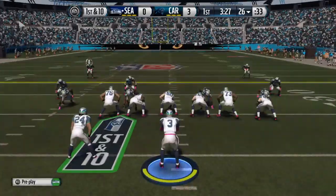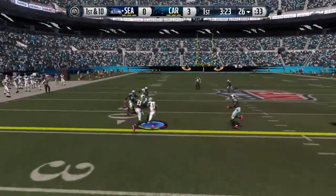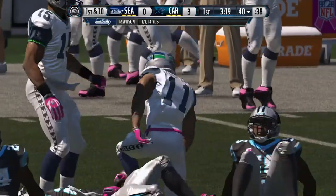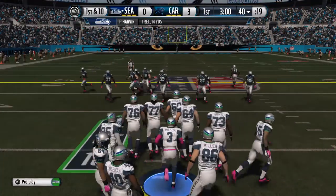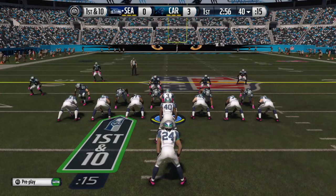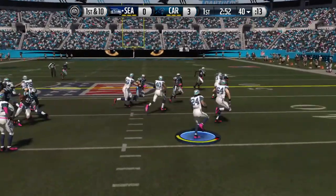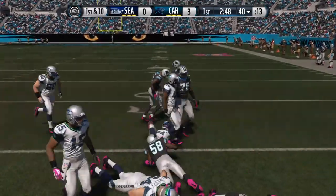Harvin's in the slot. Wilson from the shotgun. He'll throw it over the middle. Russell Wilson has his man. It's Percy Harvin on the receiving end. The slant route, it's a timing route where the wide receiver plants his outside foot at 5 to 6 yards and catches the football 8 yards down the field as he's going across the middle. Lynch has got it on the toss for a gain of about 5.